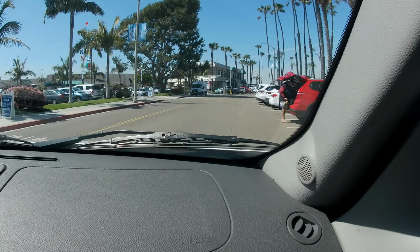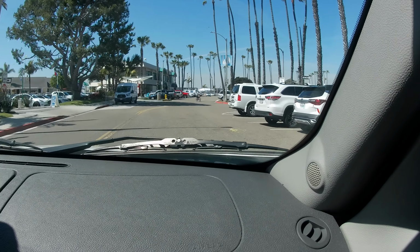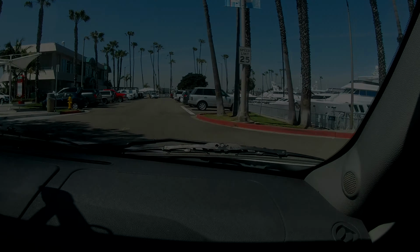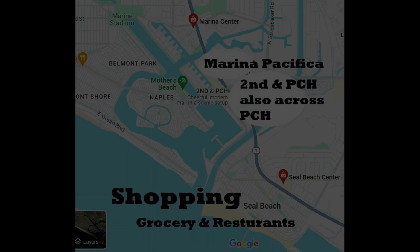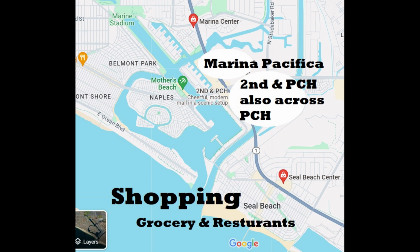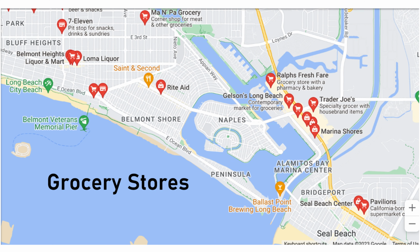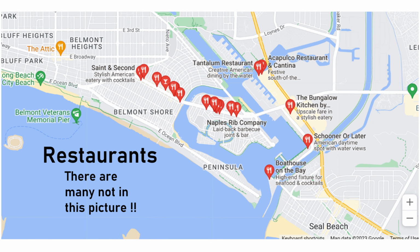This is kind of a difficult section to talk about, but we'll talk about the grocery stores and shopping and restaurants around the area. I will make a disclaimer that there's some really good shopping about a mile away over on what we call 2nd Street from Alamitos Bay for retail items, so to speak. Also, the mall at PCH and 2nd is really good for medium to high end retail goods. So if you want to get your shopping fix, it's definitely the way to go.